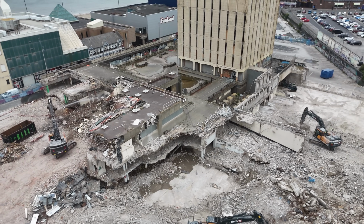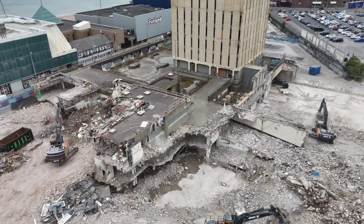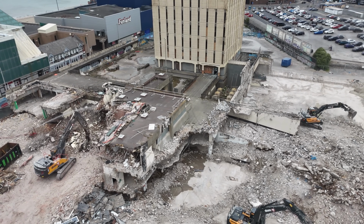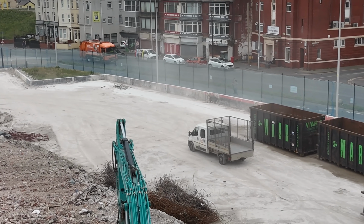So just panning around here just to show you what's exactly left of this Magistrates building. If you remember, it was the largest footprint on site. Now it's probably the smallest.